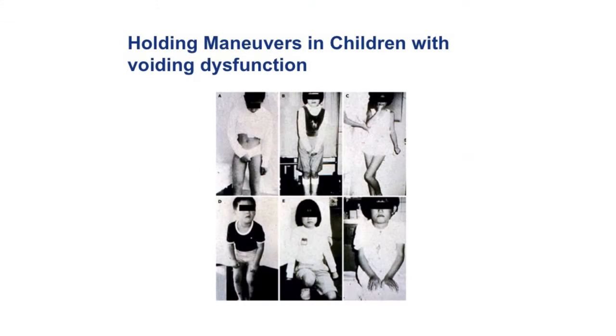Some kids stand up on their tiptoes. Some like to hold their perineum or push on the perineum. Some forcefully cross their legs. And some kids will squat on their heel, and that's called a Vincent's curtsy. Here are some other views of different types of behaviors that kids use to postpone or hold to avoid using the restroom.